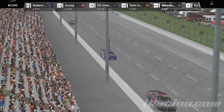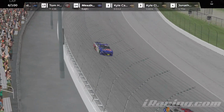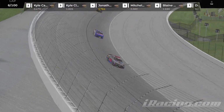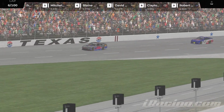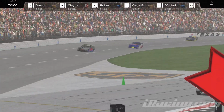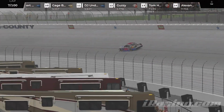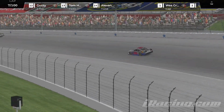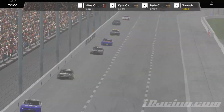He's trying to get past Jonathan Orndorff in the number 20. He's running a patriotic scheme as well. In that 20 car, it's a Mobil 1, not the usual Home Depot paint scheme. The Mobil 1 with the American flag on the bottom, or the American colors, the stars in it. Right now, Jonathan is running in that 4th position.